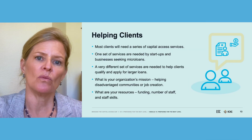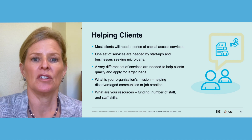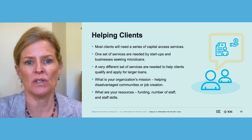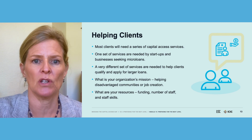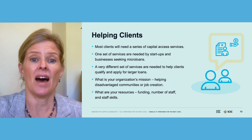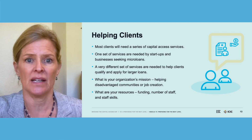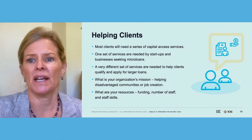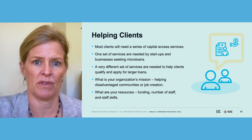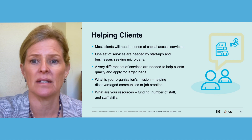So if you watch the modules from the last chapter, which is how to put your client's best foot forward in a loan application, and this module on helping clients step into larger loans, I think you can see that it's a lot. I mean, it's a lot of information. It's a lot of work. It's a lot of skills, a lot of documents, all that kind of thing. So this slide is really, we're talking about how do you help people tackle this kind of large range of things they need to tackle to succeed at capital access.